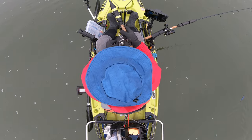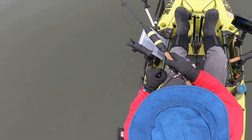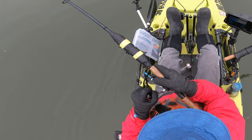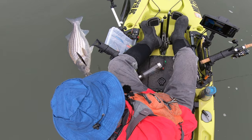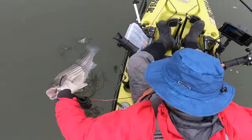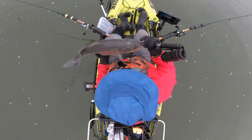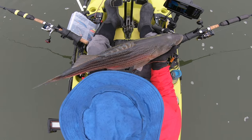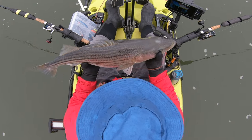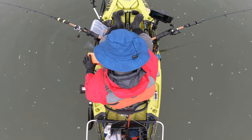I got the drag locked down a little bit more than I normally do. 25 pound braid over here. I'm trying to keep him up, if I can. There we go. All right, man. There's another nice one. All right, guy. He was a fighter.